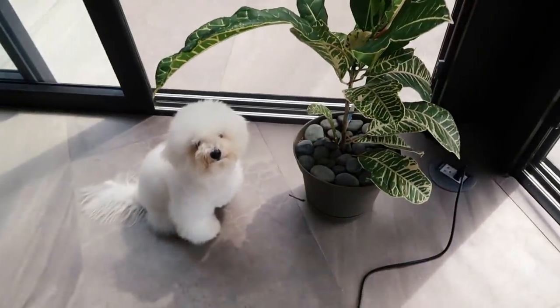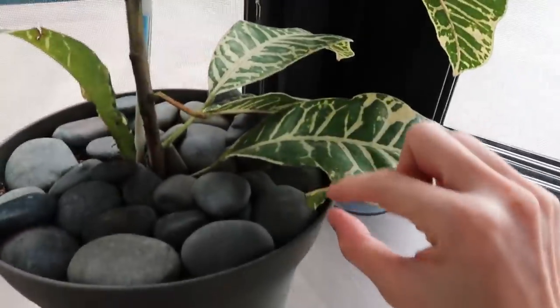Satin na lang yan. Satin na lang yan. Sky, stop eating my plant! Sky loves to eat my plant. Sky, look at our plant! What did you do, baby? What did you do? You killed our plant.